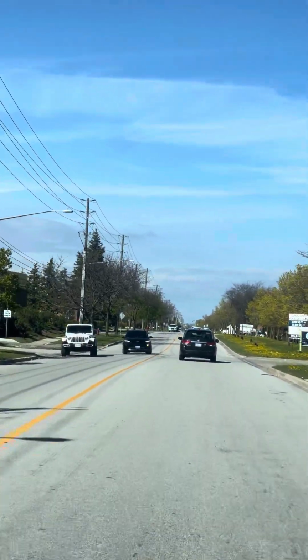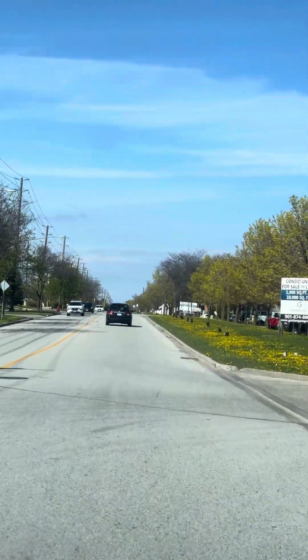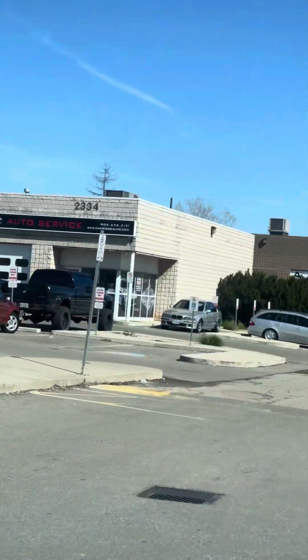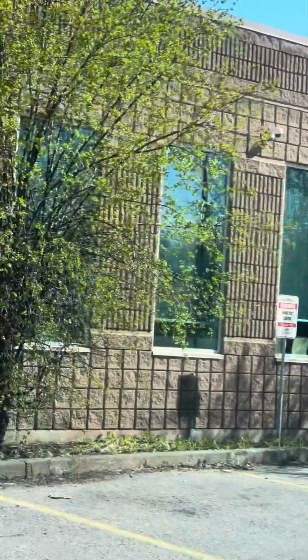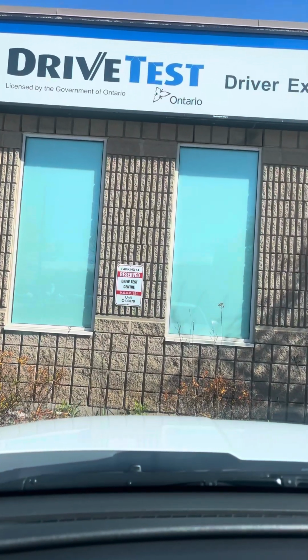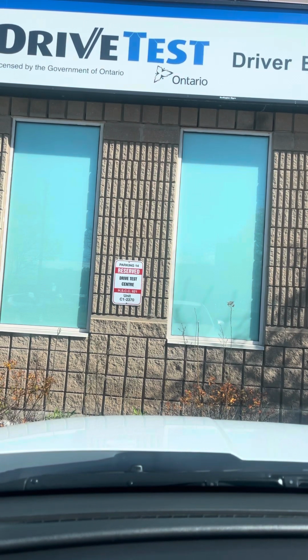They're gonna ask you to turn right to the center. Then I turn right. Again, I turn right. And they're gonna ask you to head into one of the spots. And I'm heading into one right in front of the test center. And then park my car. That is it for the G route at Oakville drive test location.